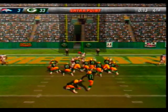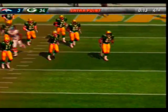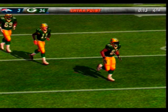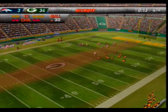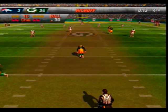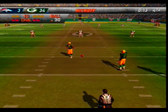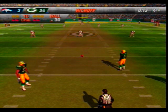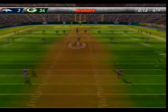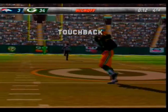Owens comes in for the extra point. The extra point attempt is good. The Packers pour it on with another score. Green Bay is lined up for the kickoff. Terry back to return. Nice distance. This one is handled by Terry.